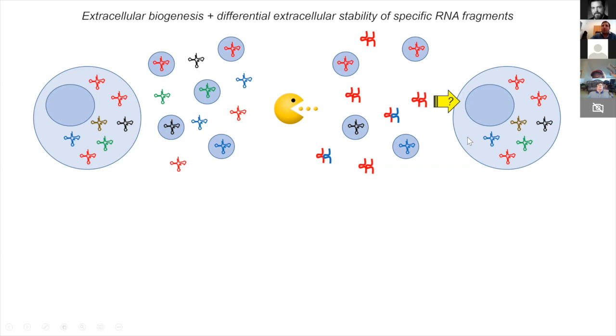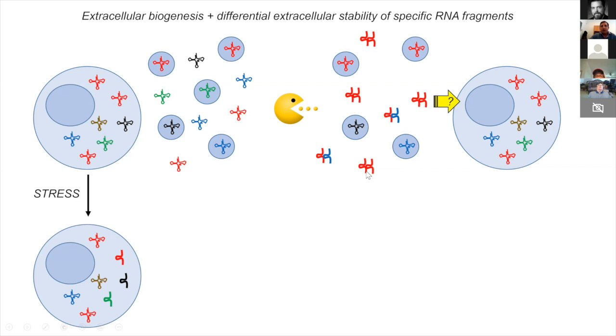And now one of the questions that we are trying to answer in the lab is, what is the function of these dimers of glycine and glutamic acid tRNA halves? What happens? Are other cells able to recognize them and sense them in some way?